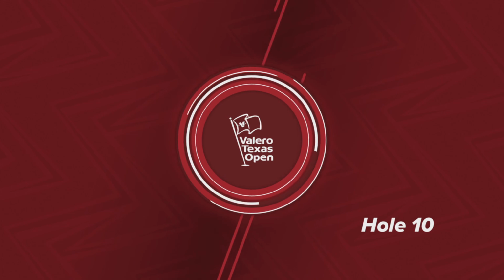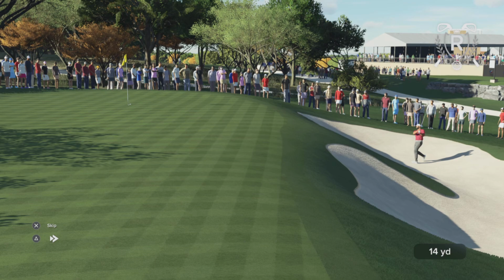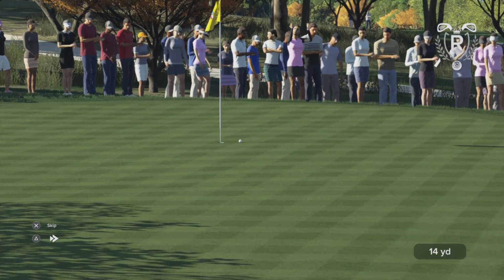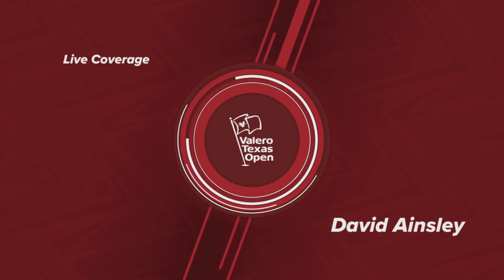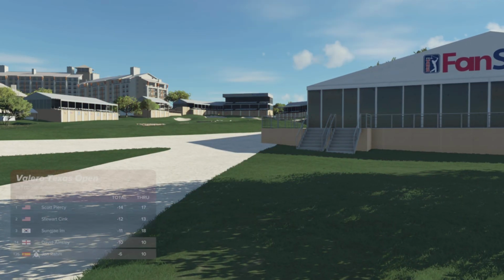We'll now move over to Jon Rahm. Oh, he's out in front here in this rivalry, but can he stay that way? Let's catch up with the current proceedings. Our current leader is enjoying a 2-stroke lead.